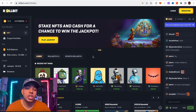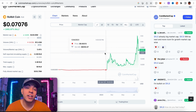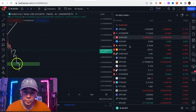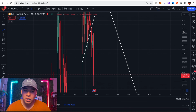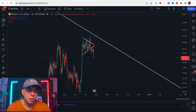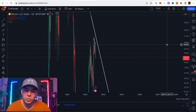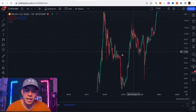Because once a certain level or a floor price is tapped a couple of times, eventually it ends up breaking. We saw that in the past with Bitcoin, right? Where we're talking way back when in like 2018 or whatever, when Bitcoin was at its $6,000 price range, which let me pull that up on the weekly actually. So let's do this right like this. Let's go way back when to 6,000.